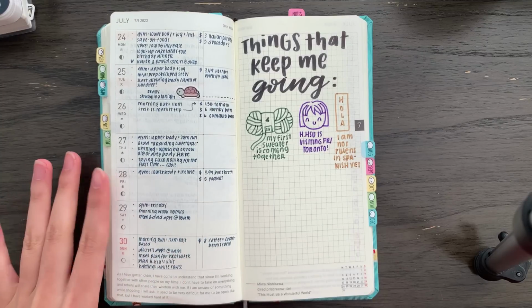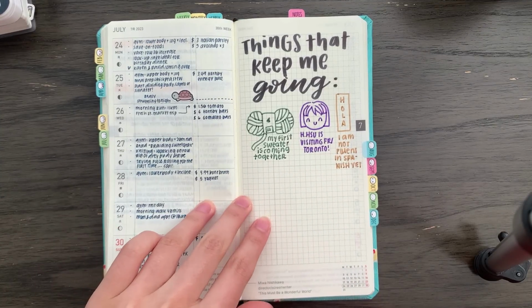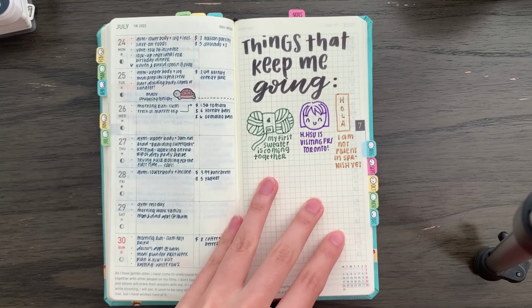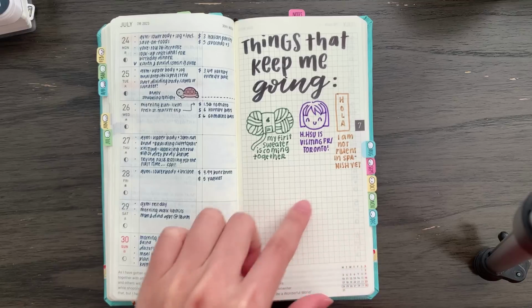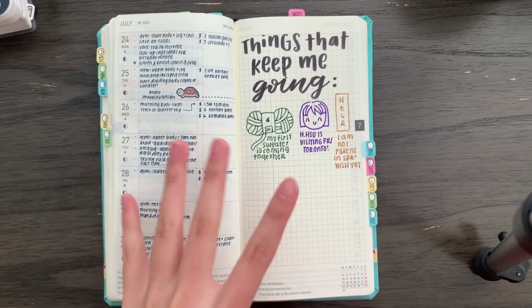And then the last week of July, not so much different from the previous week. For the notes page, I wrote things that keep me going, and I intended on filling this out. As you can see, I have a lot of trouble with the notes page. I'm totally okay with it though.